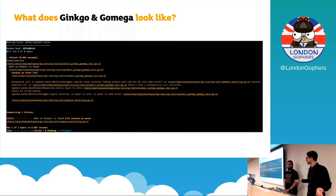Also, one of the things that Ginkgo does is it changes your test output. So it makes it a lot more colourful and a lot more verbose. Now, that may split the room. But it split the working group as well. Is verbosity a good thing? Are the colours a good thing? So yeah.